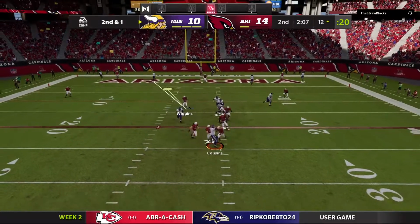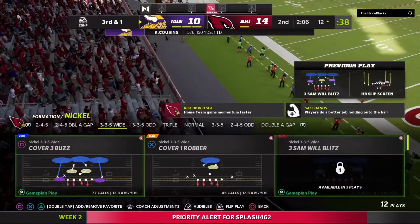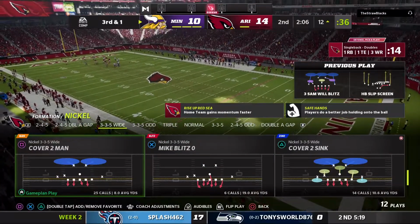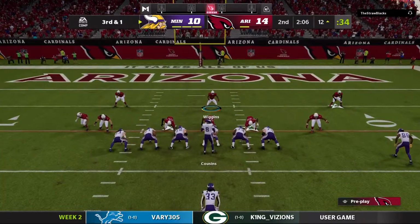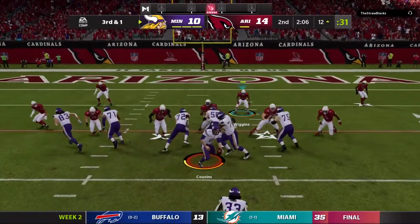Cousins. And he takes a shot on the release as this will be incomplete. To this point, I've been impressed with the work defensively. They have not allowed a lot of receivers to run free. And there's another example, another incompletion. They tried to throw on 2nd down, unsuccessful. Now it's 3rd and 1.